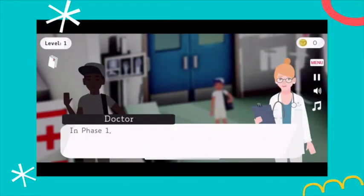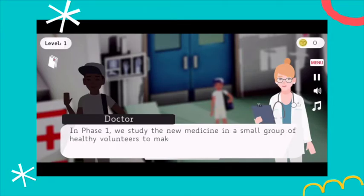In Phase 1, we study the new medicine in a small group of healthy volunteers to make sure it has no dangerous effects on them.